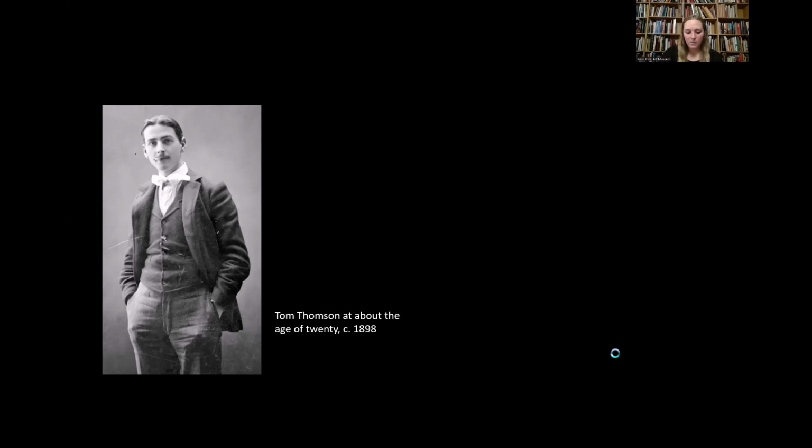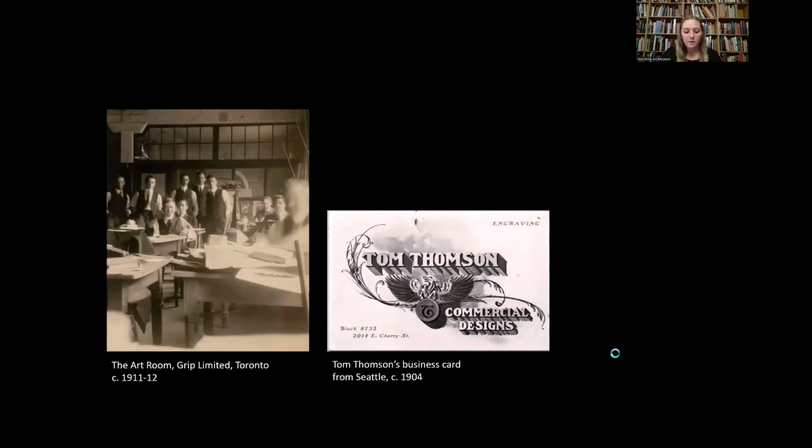After an unpromising beginning as a machinist, he worked as a photo engraver in Seattle, Washington from 1901 to 1904. During this time, Thomson studied calligraphy at the Canada Business College and Acme Business College. Thomson moved to Toronto in 1905 and began taking night classes from William Cruikshank, a British artist well-trained in the academic tradition who taught painting at the Central Ontario School of Art and Industrial Design, now known as OCAD University.